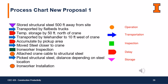To improve the initial process chart, an easy solution that came to our project team's mind is to move the main site storage closer to the area that is currently under construction. This would reduce the amount of flatbed truck deliveries to almost half of their original distance. Although this solution highly depends on the availability of spaces nearby, this is still the most effective way to improve crew productivity with minimum cost impact to the project.